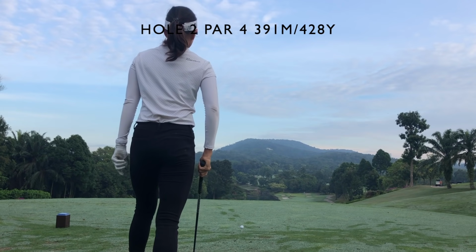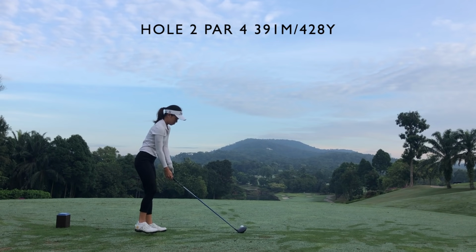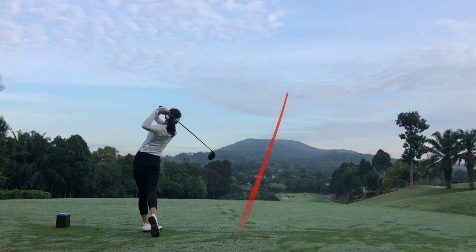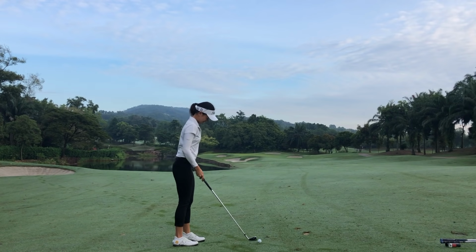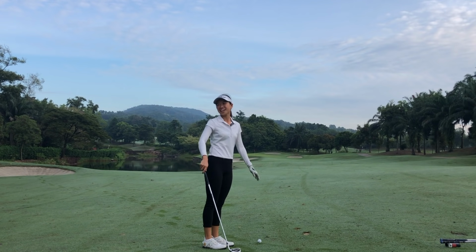Obviously, this is still early in the round, so I did not know how I was going to be hitting for the day, but I was definitely feeling solid. I've been hitting a few solid shots, even the drive on the first hole was solid, so I definitely knew that I was on the right track. But at this moment in time, just trying to get it on the fairway and on the green. I thought it was going in the water. That's a good outcome. You're dry land at the beach.